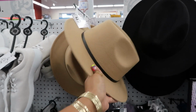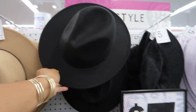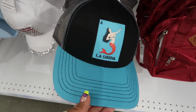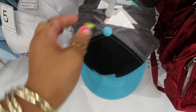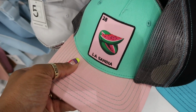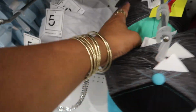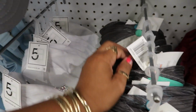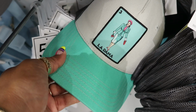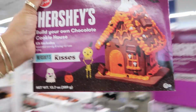I like these little hats right here. Look at that. A little tan one, and then there's a black one. And then I also like trucker hats, and I like these right here with the little picture on the front. There's three different ones that I'm getting ready to show you. So you have that one, and then you have that one with the little watermelon. I think that's super cute. That's my favorite style of hat, the trucker style hat. And then there's one more in the back. Yeah, that one. I think that's cute too. I like the colors on that. Or you can get a Taco Bell hat.